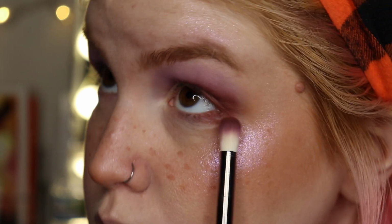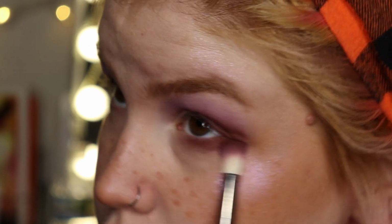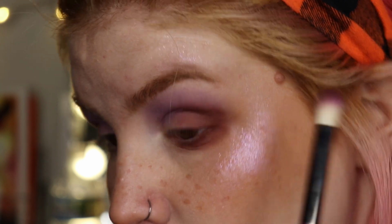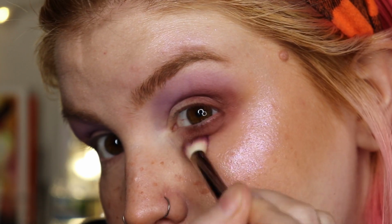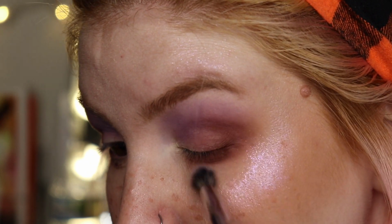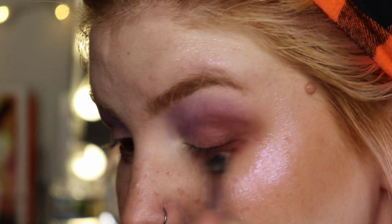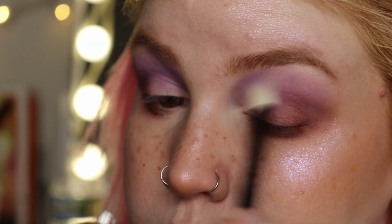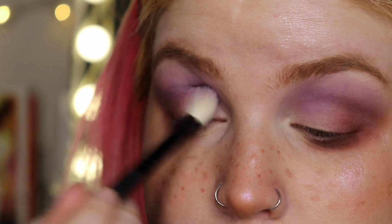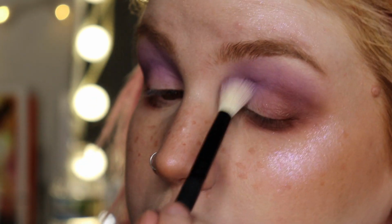Same brush, I'm going to just sweep this under my lower lash line on the outer third or half of it, and just go in with a C shape. Go in with just a clean blending brush and diffuse these edges so they're not as harsh. Going back in with the Clouds and just re-intensifying some of that purple. I don't want this to turn muddy, so I'm just trying to be very careful with it.